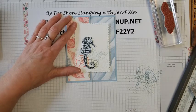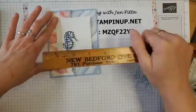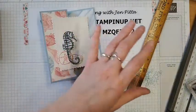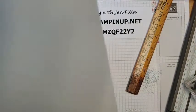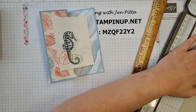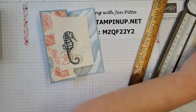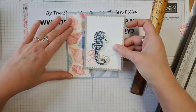I could do, let's see, what size is this? Let's just try this. I'm not sure if I'm going to stick with this, but let's just try. So this is like 3 by 4, slightly over 3. I'm going to cut one of these here. Hang on. Slightly over 3, so like 3 and a couple of 8ths by 4 1/4 maybe. We'll go a little over that and see, yeah, so that's like a little mat on there.